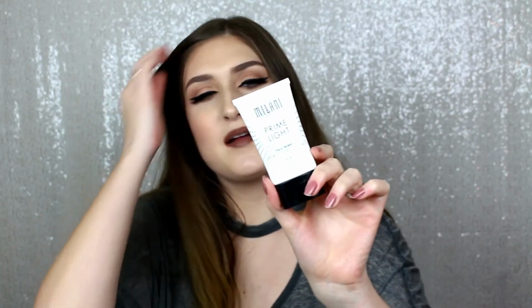I guess I should have started off with this first, but the primer I've been using ever since I got it is this Milani Prime Light. A lot of people are talking about this right now, but I finally found it at my CVS. They finally had it because my Walgreens doesn't have Milani, so I had to go to CVS. But anyways, they finally had it, but they didn't have a setting spray, so I just picked up this primer.